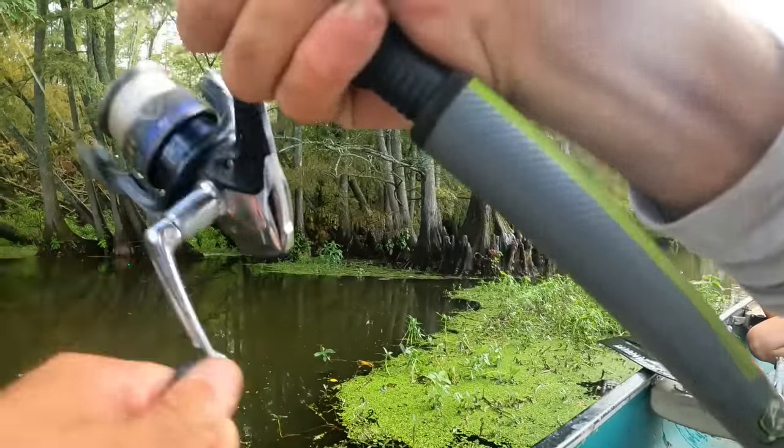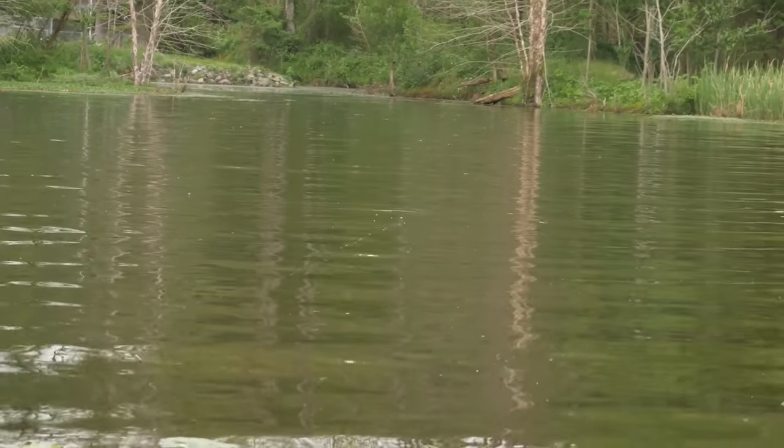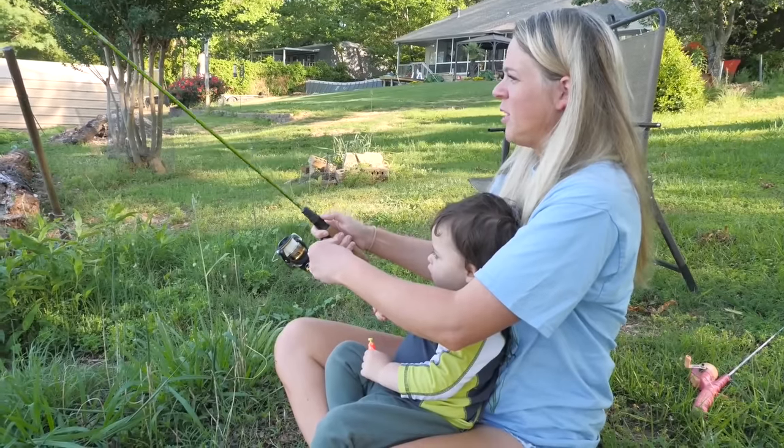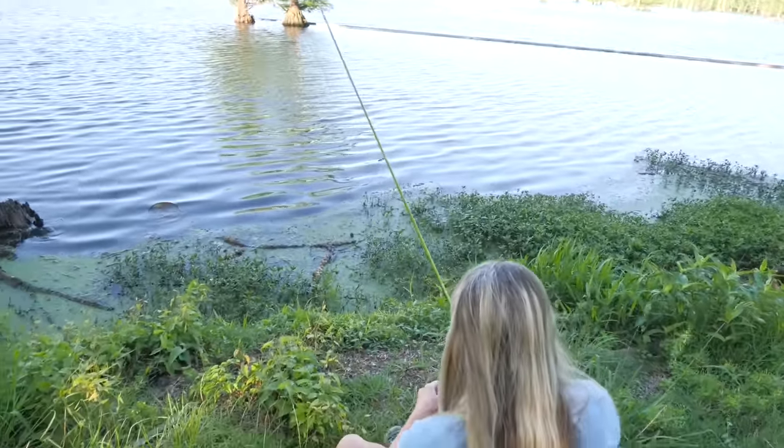Oh gosh, what is that? That's a big fish. Is that a red ear? Where's that bobber? There it is. Oh, he's already there. Yep. Oh yeah. Get, oh, get, oh shoot! Oh sorry. Shoot! That was so fast! She's hooked up with the big one.